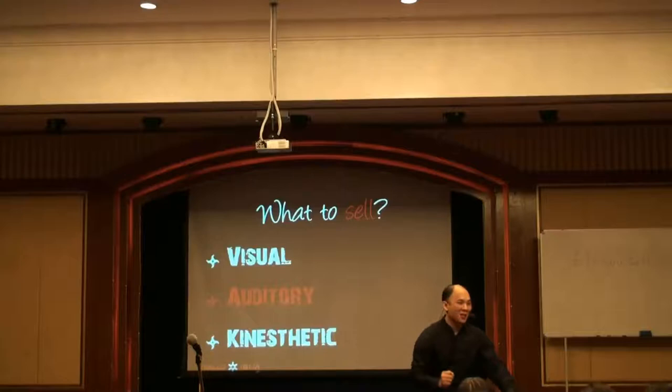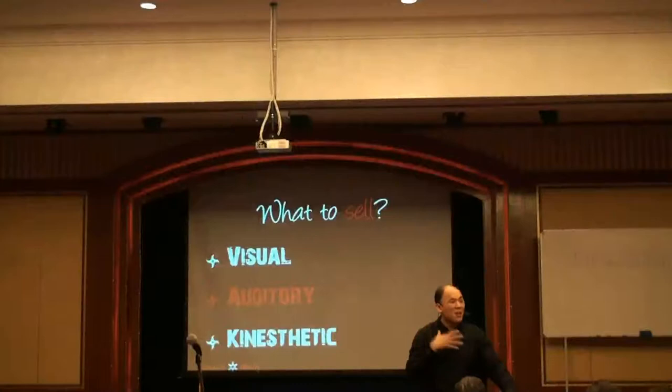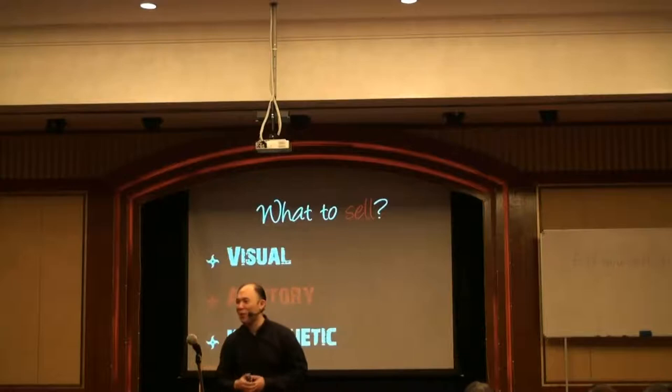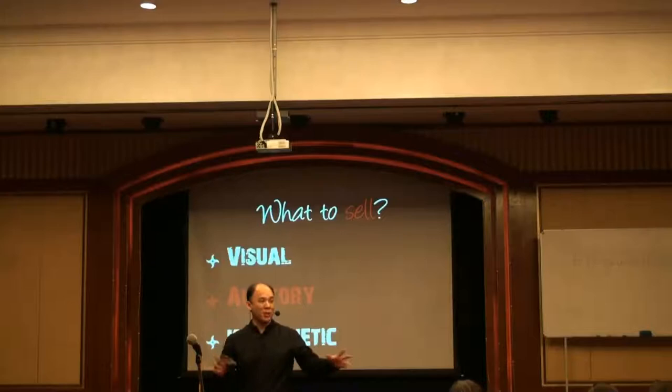Kinesthetic. What is the most basic kinesthetic thing that you actually sell in a networking event? Your handshake. Have you ever shaken a person's hand and it's like the person wants to hold your finger? Don't you hate that? Now, we Malaysians are very polite, so whenever we face this kind of encounter, you just act as if nothing happened. But you can't just say, hey, let's do it again, let's do a proper one. Okay, so kinesthetic, touching people. Is it appropriate to touch people? Yes, it is appropriate to touch people.